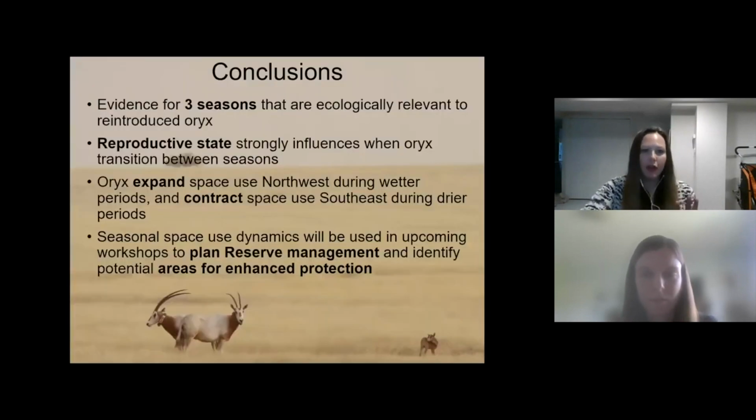So just to briefly summarize, we found strong evidence for 3 seasons that are ecologically relevant to oryx reintroduced into Chad. Reproductive state, especially the combination of late-term pregnancy and the presence of a young calf, strongly affects both the changes in movement rates across time and when oryx switch between these seasonal movement strategies. And this information on where and when reintroduced oryx use different resources and habitats in the reserve can contribute to ongoing reserve planning. In the immediate future, oryx seasonal movement areas will be used in upcoming workshops to discuss potential zones of enhanced protection or enforcement within the reserve.